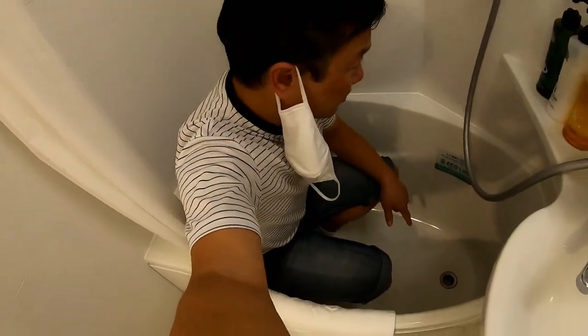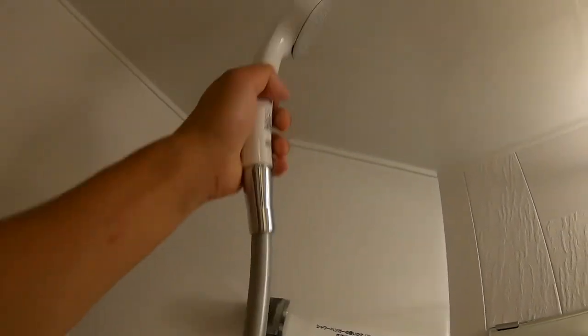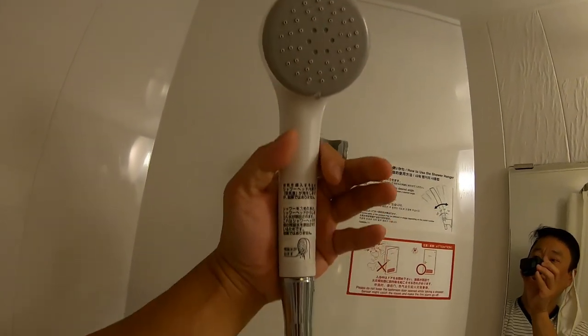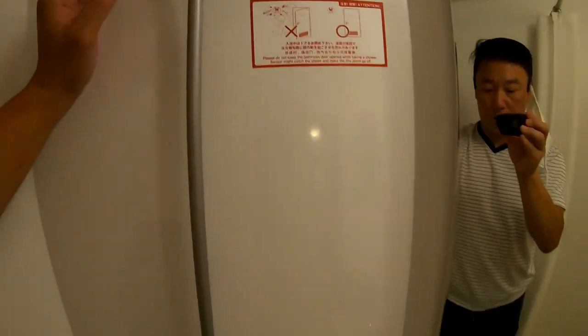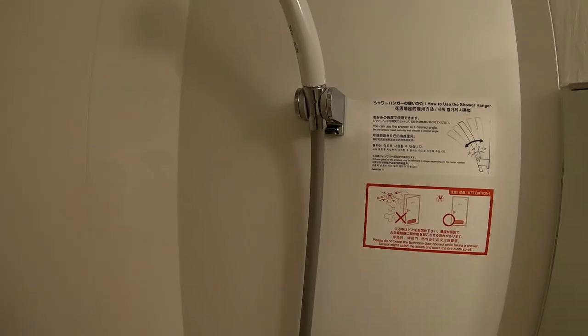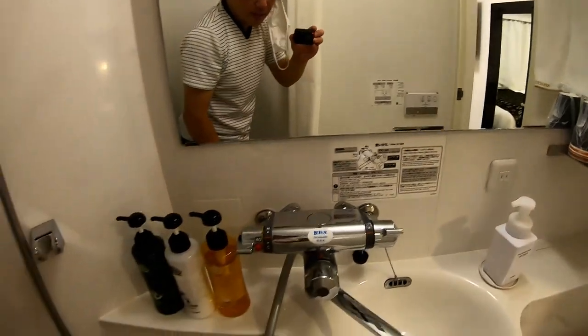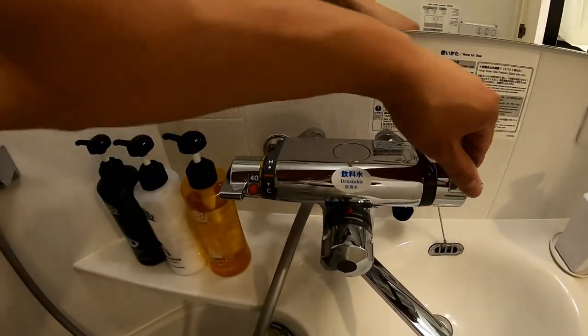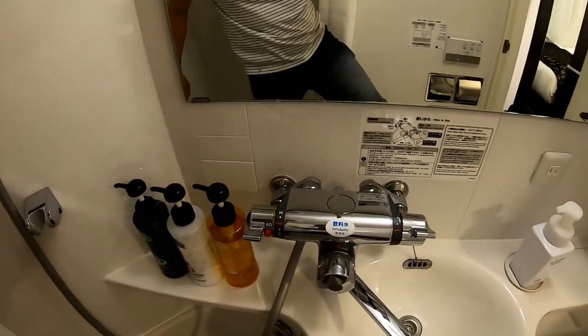I think I'll take a bath tonight. They have shampoo, conditioner, and body soap. Oh man, this is fantastic. There are two places for you to hang your shower spray. There and up there. Vent. Plug. Drinkable water. That's rare. Oh, I splashed myself. I'm just too excited.